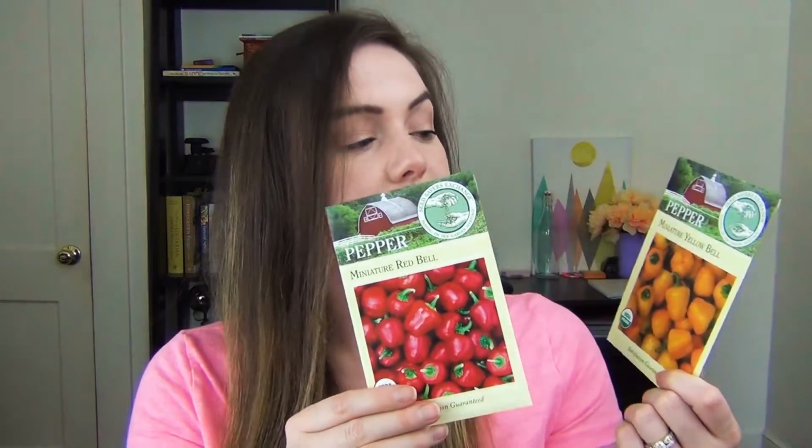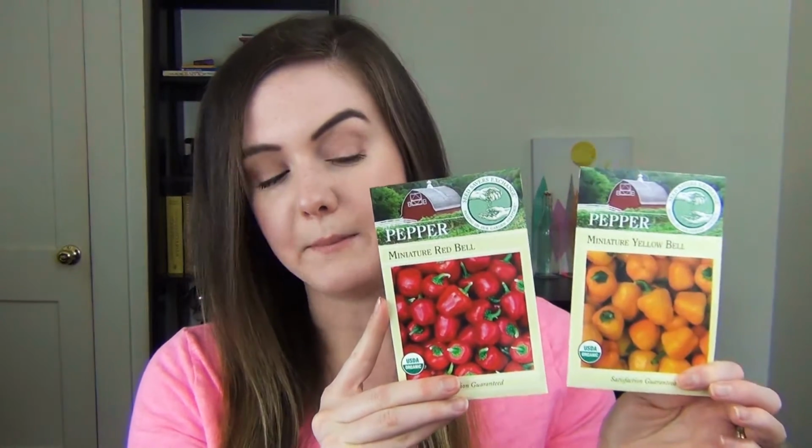Then moving on to the next ones, this is kind of a combo. So we'll do these together. These are from Seed Savers, and these are mini bell peppers. And I thought this would be fun. We got the yellow and we got the red. I thought it would be fun because we have grown bell peppers in the past, just kind of standard size ones, and they do fine.